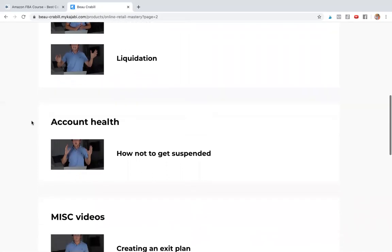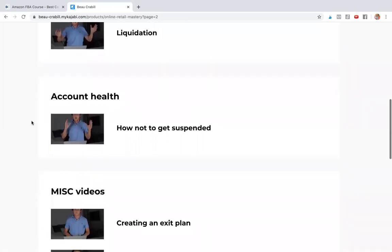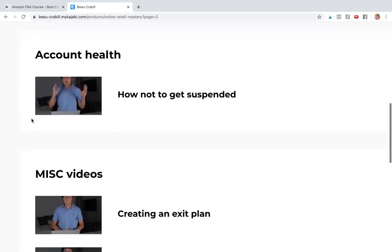Beau shows you how not to get suspended on Amazon, right? He shows you some critical stuff you need to know. Amazon is very, very strict, even like when you change your IP address, if you move from one country to the next, Amazon can flag your account. And sometimes they actually suspend people's accounts because they notice that your computer IP address has changed, and simple stuff like that. So that is why, again, you need to have a good relationship with Amazon. With Beau now, Beau shows you inside of this module how to prevent your account from getting suspended, right?